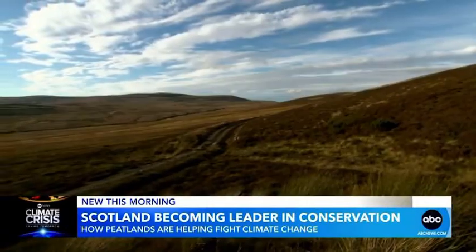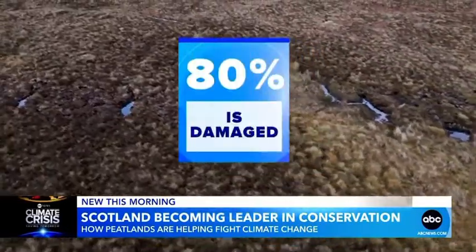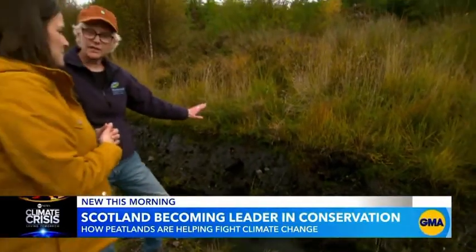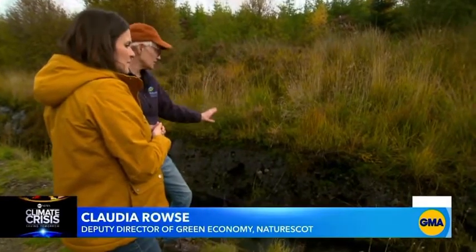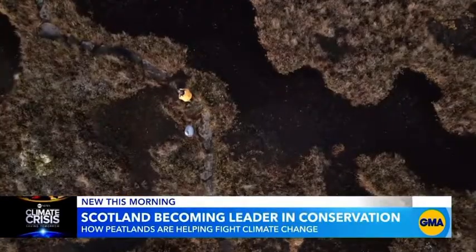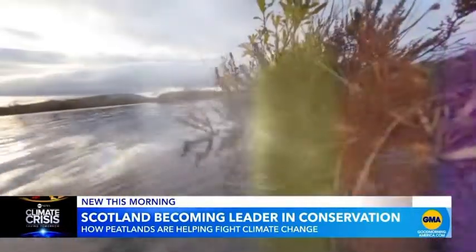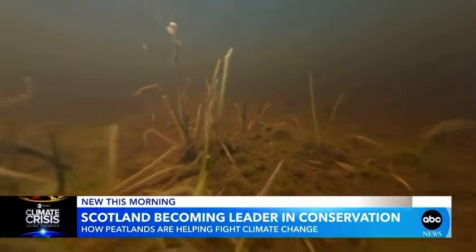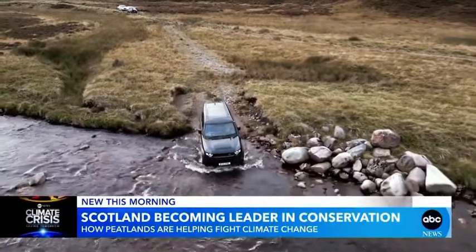But peat grows just 1 millimeter a year. And right now, 80% of it in the UK is damaged. As soon as the soil is exposed to the atmosphere, it starts emitting carbon instead of saving carbon. The government tells us they can't protect all of the country's vast wetlands on their own. So now some big businesses are restoring peat for carbon credits or carbon offsets. Craft beer company BrewDog is betting on bogs.